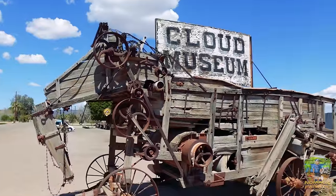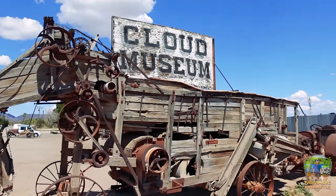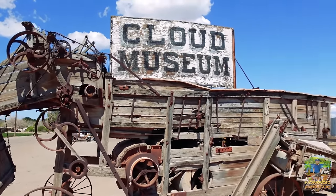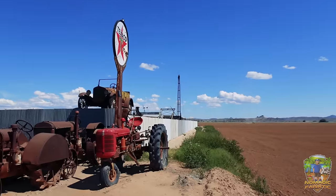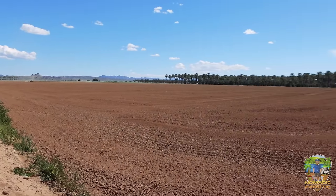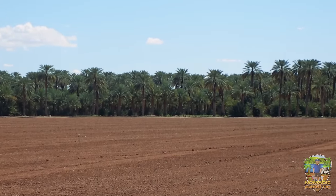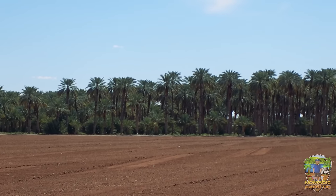Man, there's another Cloud Museum sign on top of this. This almost looks like the type where they would have the Budweiser cans being delivered by a horse-drawn carriage type of thing. I don't know, pretty weird. Lots of metal signs. And again, right next door to just massive open fields of agriculture. Off in the distance, there's a date palm tree nursery over there. They grow them there, and then they pull them out of the ground and sell them from the nursery. I love my palm trees.